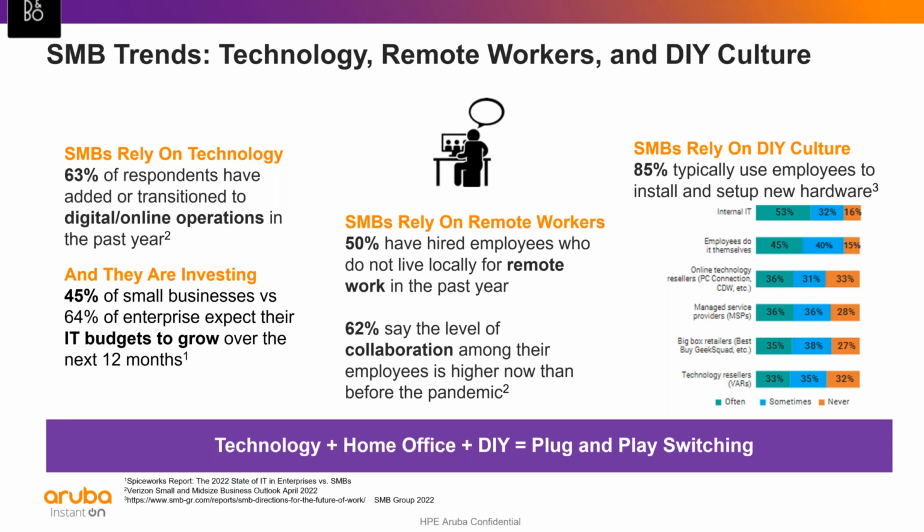So for that reason, it's important for us as we develop products for small businesses and home offices to have technology that's as simple as possible, right? I like the little tag down at the bottom where it says technology plus home office plus DIY basically is plug and play switching, right? And that's what we're going to talk about.